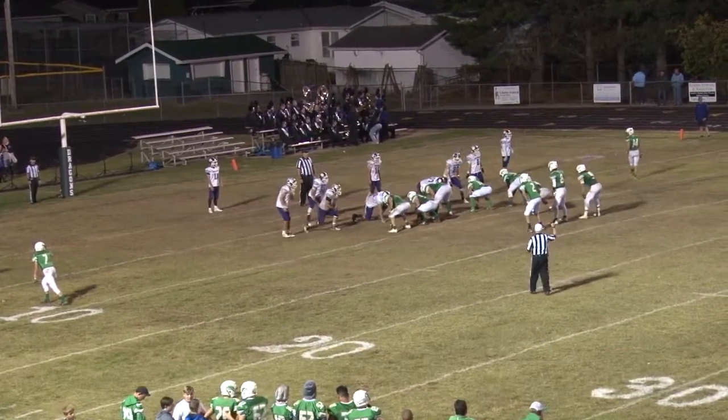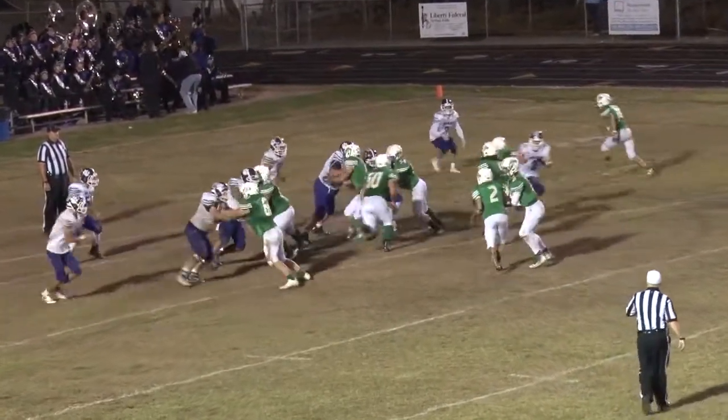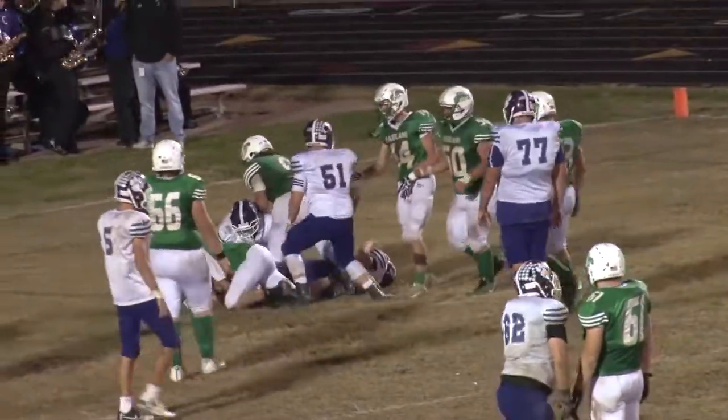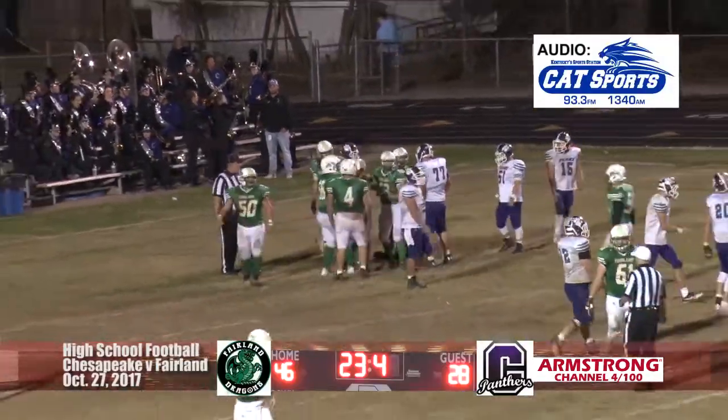Lambiot in the pistol. Fisher in front of him, a running back each side. Receiver split to the right. Takes the snap. They're going to hand it off to number 2, Elliott Collins. Collins goes in for the 2-point conversion. Make the score 46-28.